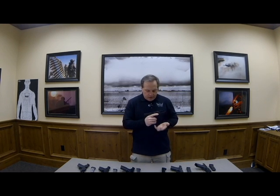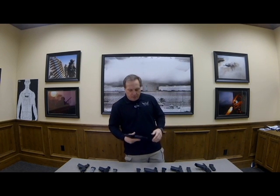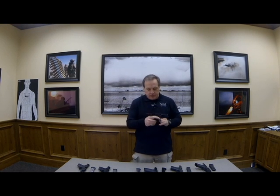The next one is the Smith & Wesson M&P. I wasn't real fond of a lot of other Smith & Wesson guns prior to this, but they absolutely hit a home run with this gun. And this gun is gaining in popularity, and it runs real well. It's a very well-built handgun. And finally, the last popular gun is the Springfield XD and XDM.